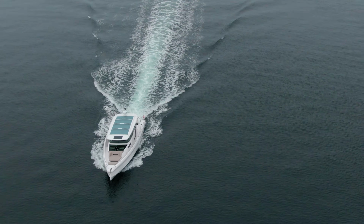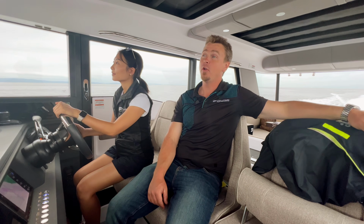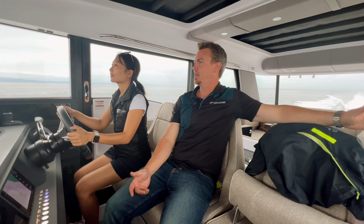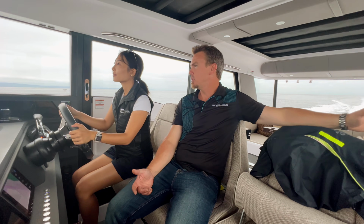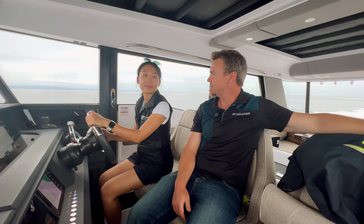All right, Mia, so looks like we've got 22 nautical miles to go. We're about a third of the way across the Strait of Georgia on our way into Active Pass, and it just got me thinking, there's so much more to do in the Gulf Islands than the place we're going. Do you have any favorite spots?